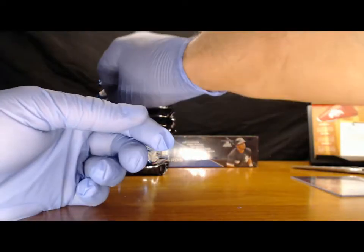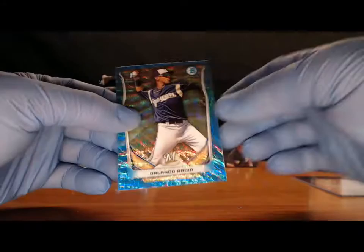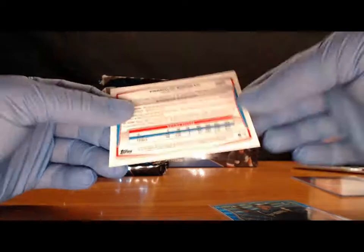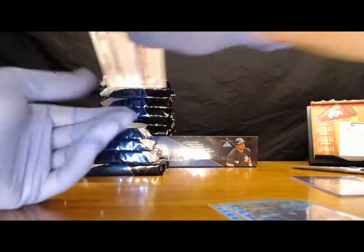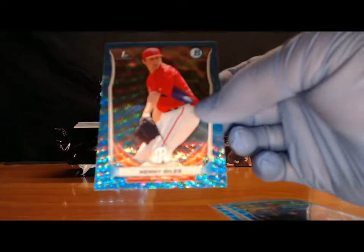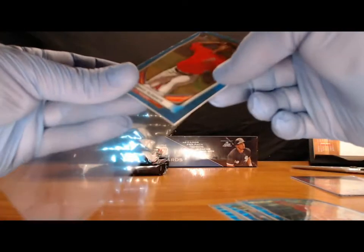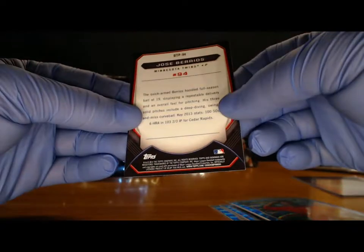Nice. Next up is the Orlando Arcia for the Brewers. That's not numbered. The Doc Steve again. Then we have a Franklin Barreto for the Blue Jays, not numbered. A Kenny Giles for the Phillies. Man, look at all these blue waves coming out of one pack. And then Yancy Almonte for the Angels. It's four blue waves. That's crazy. And then a black, that's a Jose Barrios for the Twins. There you go.